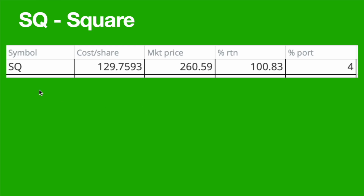So next up is Square. So Square, I bought my shares at about $129 per share. The market price right now is about $260, so just over 100% return. And it's about 4% of my portfolio, which is kind of where I'm keeping it, probably not adding much.